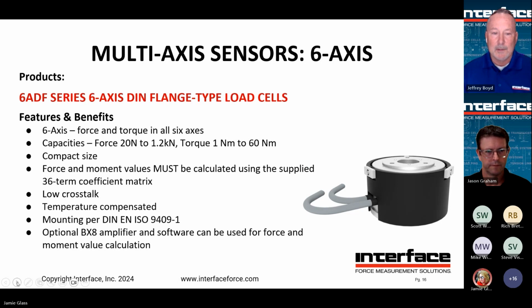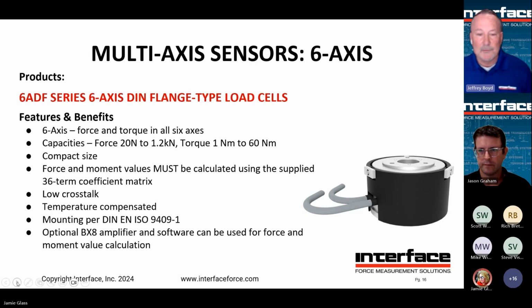Next slide, please. So here is another multi-axis. This one's measuring 6 axes, so it's measuring all 3 forces and all 3 moments. We would provide that with the matrix so that you can do the corrections for the math for all the axes. Again, you're measuring 3 forces and three moments. And again, the very high precision, low crosstalk can be integrated into many applications where those measurements are critical, and you need to know about the forces and moments.